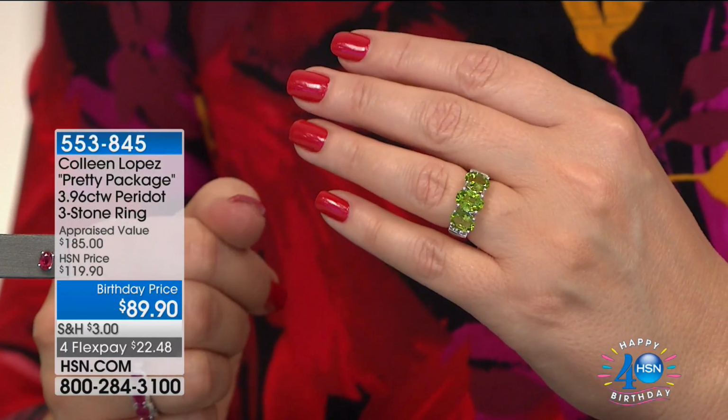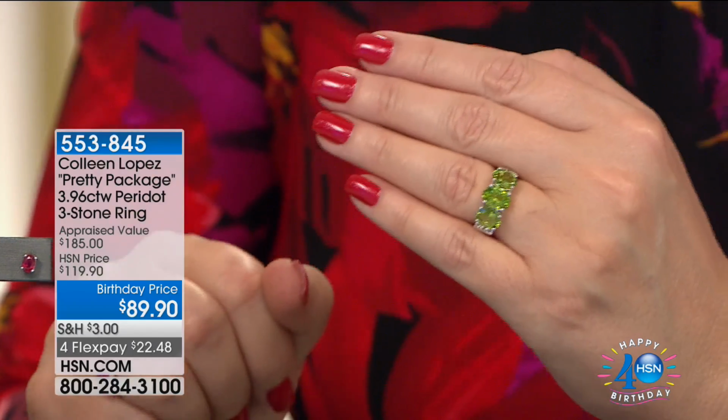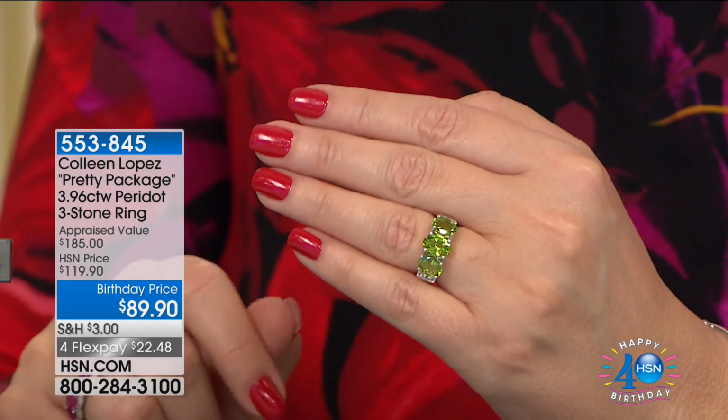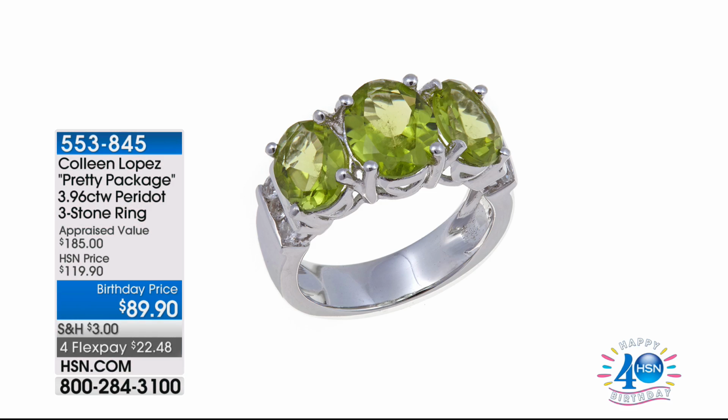It's item number 553845. Oh, are we gonna move on to this now, Rick? Oh, okay. We're gonna move on to this now. I do wanna take a minute. I wanna grab the matching bracelet to this because there's a bracelet that works back to it. So if I could do that real quickly, that would be great.